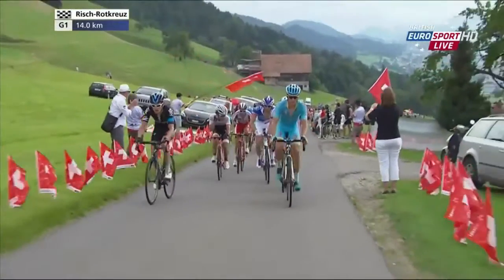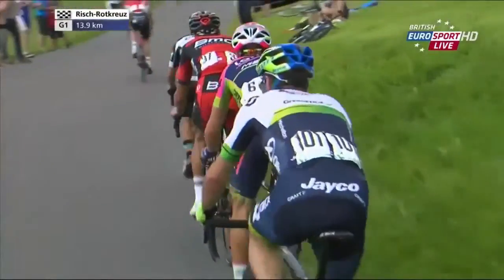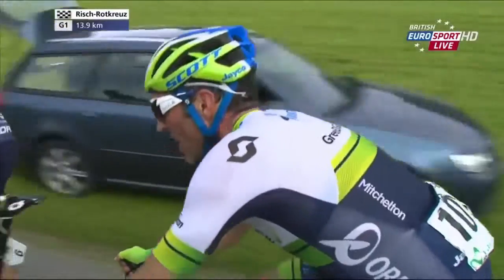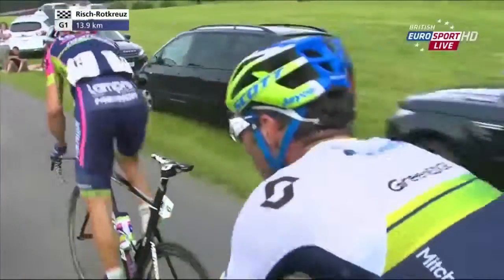Another look round from Geraint Thomas. In the centre of your screen, Thibaut Pinot, remember 3rd last year in the Tour de France. And there's what's happening at the back. Albasini, Swiss rider, is picked out. Good prologue time trial from him, the local man. Really not much enjoying this hill.